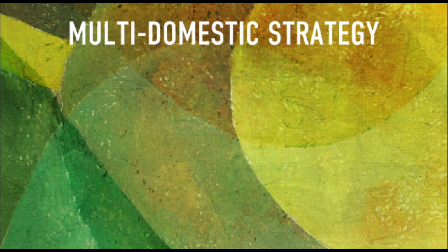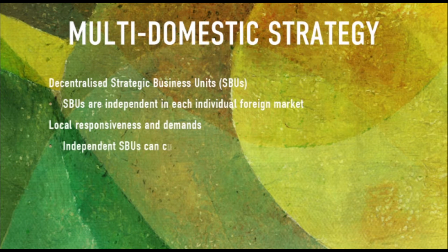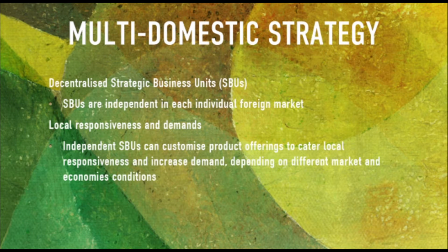Multi-domestic strategy differs from the global strategy as products are not necessarily standardized but could be customized to meet local demands and gain local responsiveness. This strategy supports that strategic business units are independent and decentralized across global markets in different market conditions. The independent strategic business units have the flexibility to create local responsiveness for the firm.